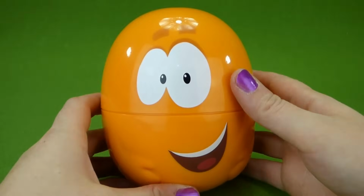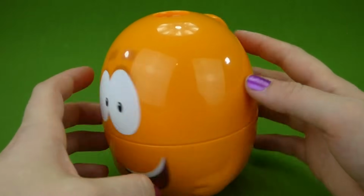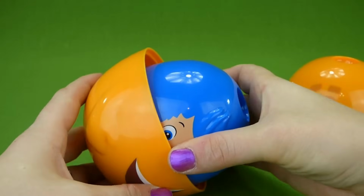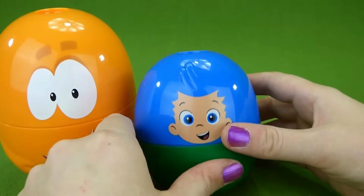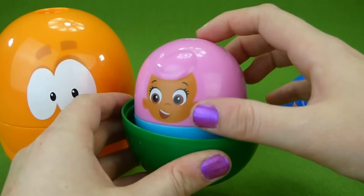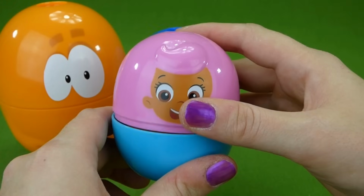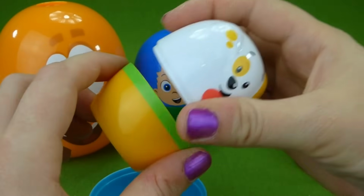Now let's do the Bubble Guppies. This is Mr. Grouper, and he's the Bubble Guppies teacher. So let's see who's inside. Da da da da. I see Blue. It's Gil. Gil was inside Mr. Grouper. Now let's see who's inside Gil. Da da da da. It's Pink. It's Molly. Very, very neat. Now, who's inside Molly? Da-da-da-da-da. Bubble Puppy. And inside Bubble Puppy is empty.